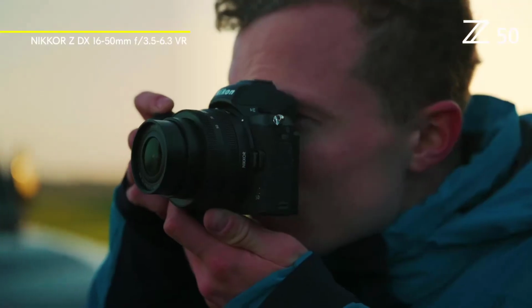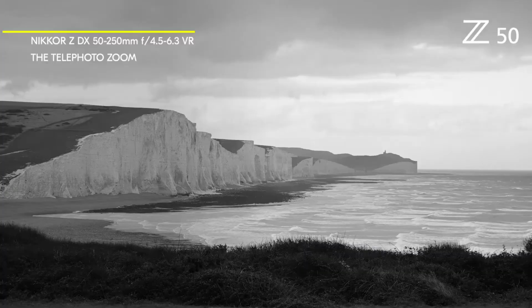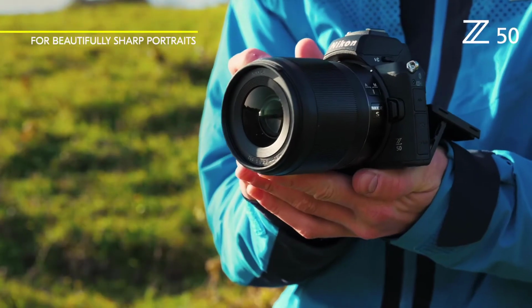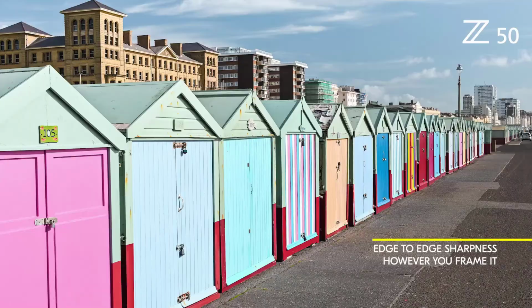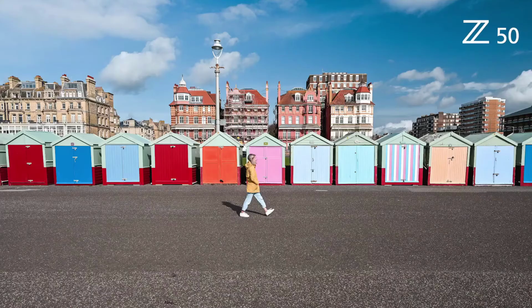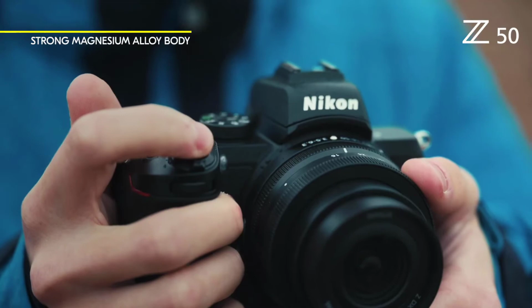It has the ability to shoot a blazing fast 11 FPS. It can record a full 4K video and has a large articulating 3.2-inch touchscreen monitor, in addition to an electronic viewfinder. It can use any lens in Nikon's Z series, and this particular model comes with two kit lenses, a wide-angle 16 to 50mm and a generously deep 50 to 250mm lens.